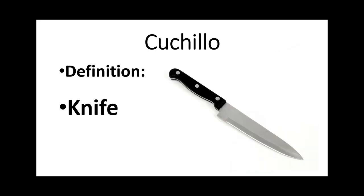The word for knife in Spanish is cuchillo, cuchillo. And if you travel to different Latin American countries, you'll see this pronounced in different ways. In Mexico, they will say cuchillo. So the double L is pronounced like a ya. But where I come from, Argentina, we say cuchillo. The double L makes a SH sound. Shh. Cuchillo.